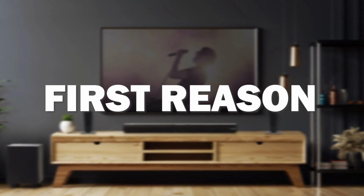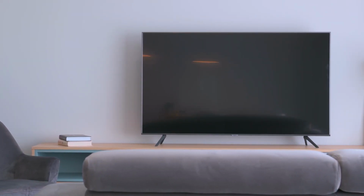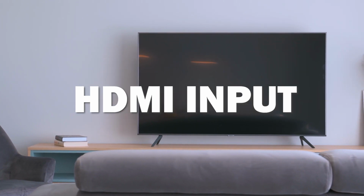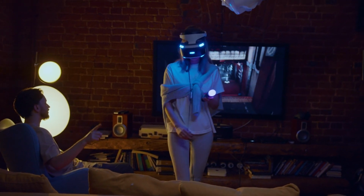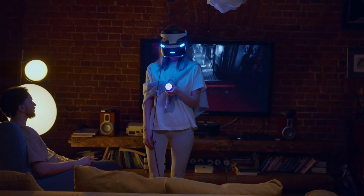The first reason this might be the best soundbar for you is that it can be paired with TV sets that have an optical input or an HDMI ARC input. This means that you can connect your TV in a couple of different ways in case your TV is tied up using some of those valuable ports.